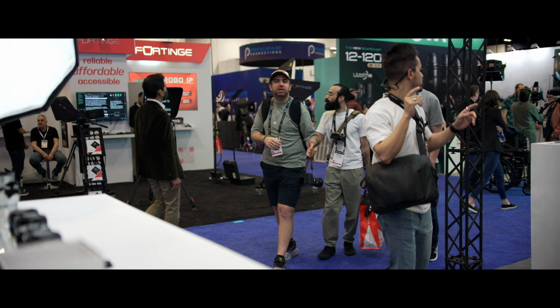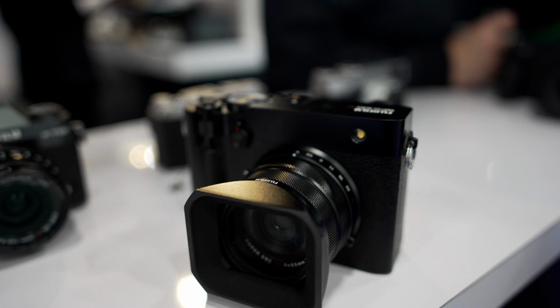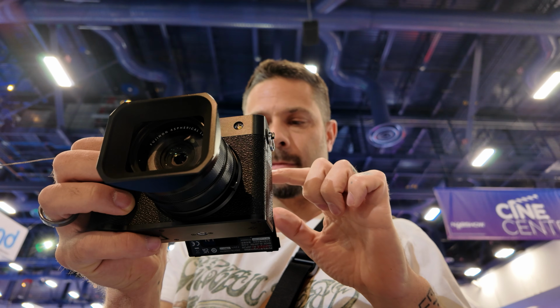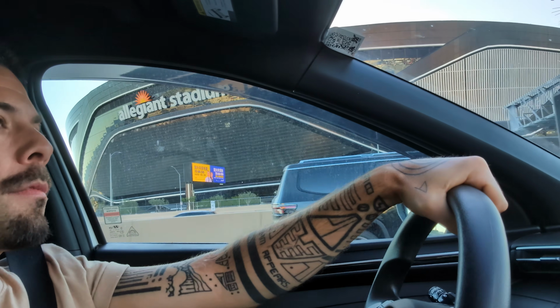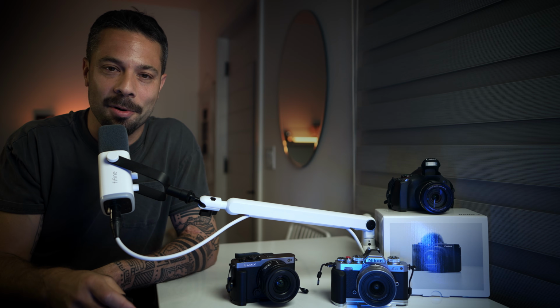Now, I also played with other gear from Blackmagic, Panasonic, Sony, and even the new Fuji medium format fixed lens camera, which is probably my dream camera now. I also looked at the Canon C80, which is tempting in a totally different category. And on the last day of NAB, as I drove back from Vegas, the V1 literally got delivered an hour before I arrived. So it was like getting a little stocking stuffer after visiting the North Pole.